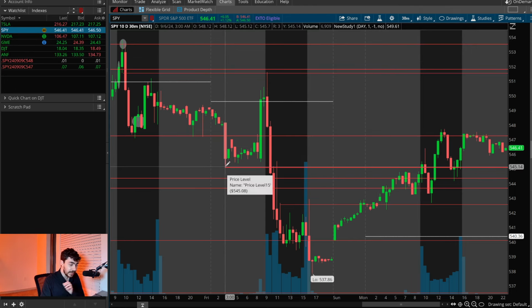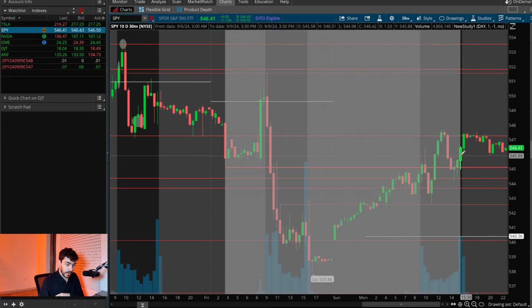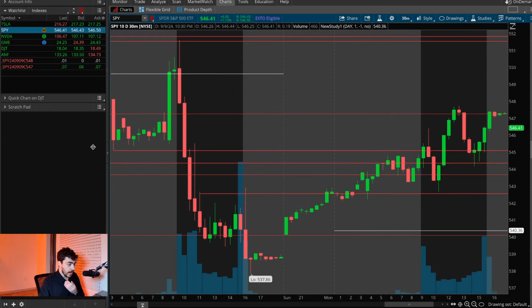So again, we're looking for slightly below the previous closing price. That's what the daily chart tells us. This right here is your make or break zone, man. Take a look at this overall level. If you look at the extended hours chart, you can see right here, this is very make or break.